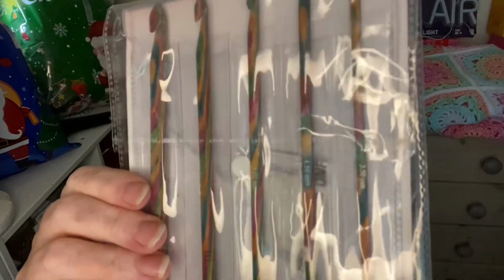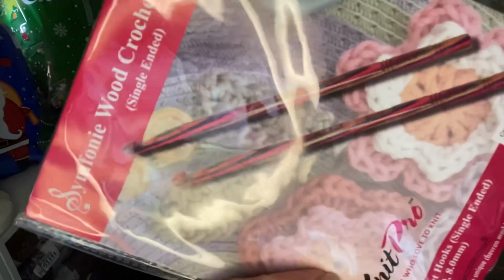That's not all she wrote though, guys. I also have these absolutely gorgeous Knit Pro Symphonies. They are stunning to look at. I've only got one set left, I think, of these now. They've been very popular. They are beautiful, absolutely gorgeous to look at. But it's whether you like crocheting with them, you know, with bamboo. But if you love them, you love them.